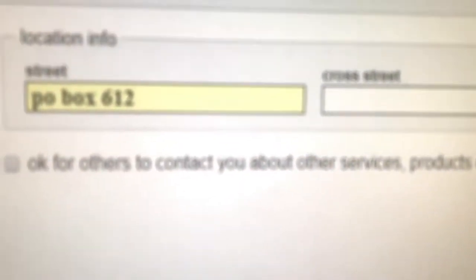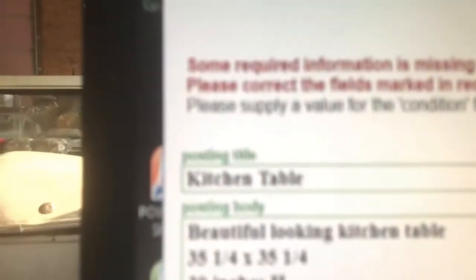Okay, real simple. I come down here. I don't have to worry about that stuff. I already got the size, so I won't worry about that. There's my address. Let's hit continue. Oh, some required information is missing or incorrect. What am I missing? Well, the condition. We're going to put excellent because it is excellent.